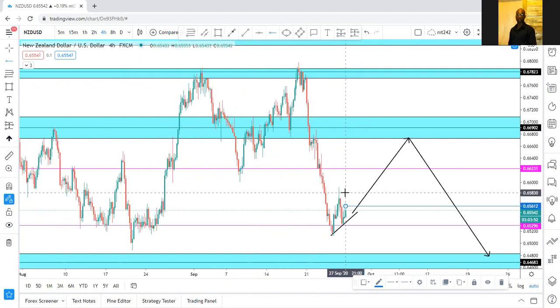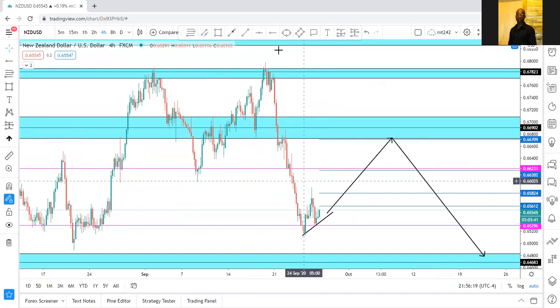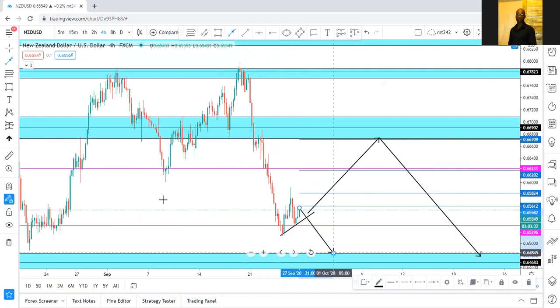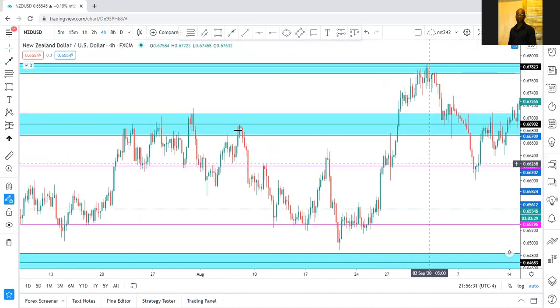Buy stop, TP1 about 20 pips, TP2 would be here, and TP3 would be up here. But I'm not absolutely in love because I could still see price. I trade zone to zone, so if I see price stop here, I still would love to see price come back to the zone before I actually enter. We trade zone to zone. So if you see price come from this zone, we're looking for it to go to the next zone.